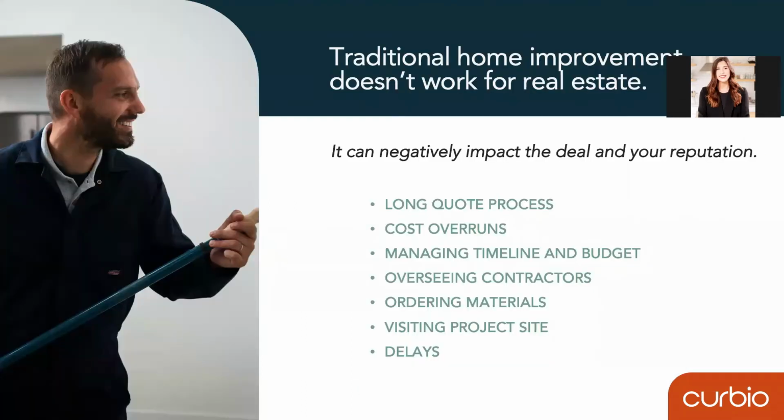But traditional home improvement really doesn't work with the timeline for real estate. There are cost overruns, delays, waiting weeks just to get a proposal. It seems like there's always a new issue when it comes to home improvement popping up left and right. Even small jobs like painting and landscaping can create a lot of confusion and stress when dealing with a real estate transaction. And worst case scenario, it can be a deal killer. And that's the last thing you want as a real estate agent when your reputation is on the line.